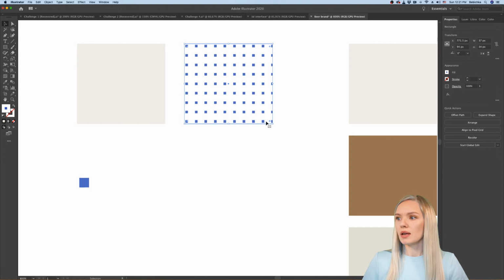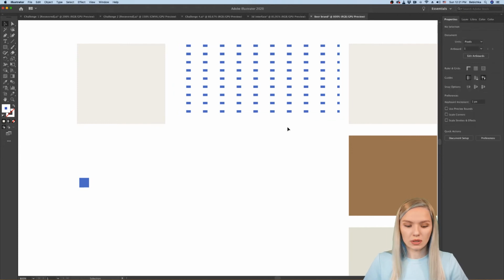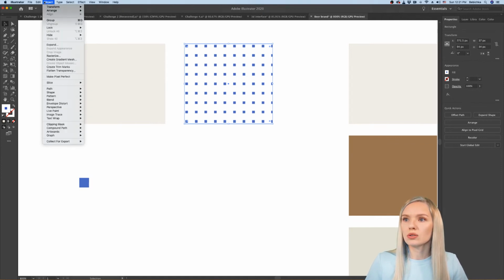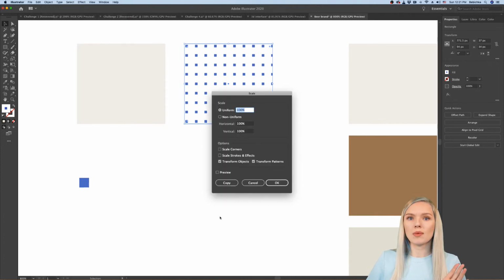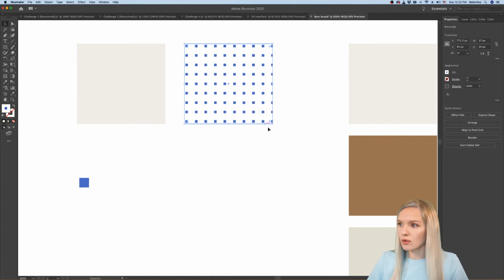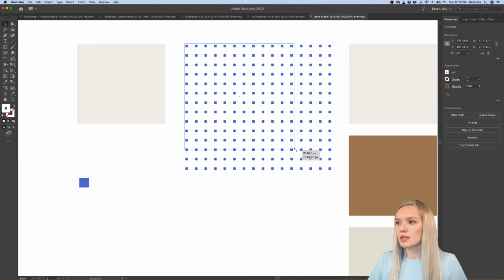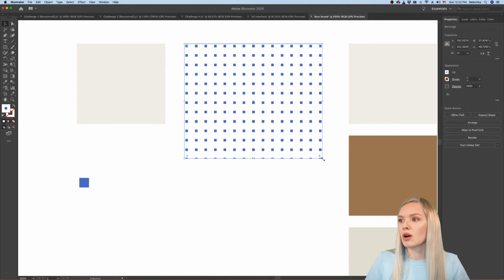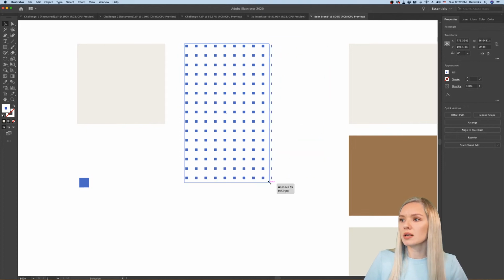And now if I resize my thing, make sure to keep the proportions here, because you can also do something like that if you pull it too far away. But there is one trick to this. So that your pattern doesn't move, you'll have to go onto Object, Transform, Scale, and this gives you the scaling options for an object. And here you can unclick Transform Patterns. So now, if you go onto this, it's just the frame of the shape that is changing, not the content, right? So the pattern stays the same.